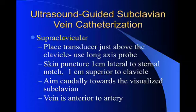Ultrasound-guided subclavian vein catheterization has been well described. Supraclavicular is a great line, especially if somebody is very, very dry or hypotensive. How you do this is you place the transducer just above the clavicle, similar to as you would place it for an IJ. You can even find the IJ and march down the IJ with the probe and then angle into the chest to see the subclavian.